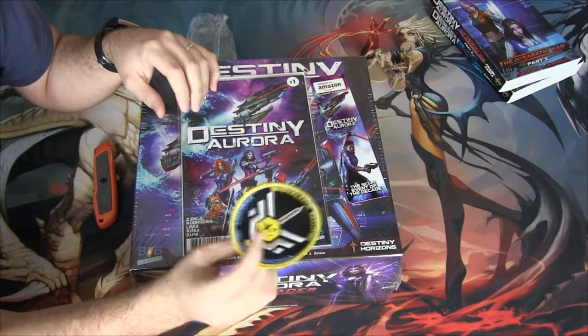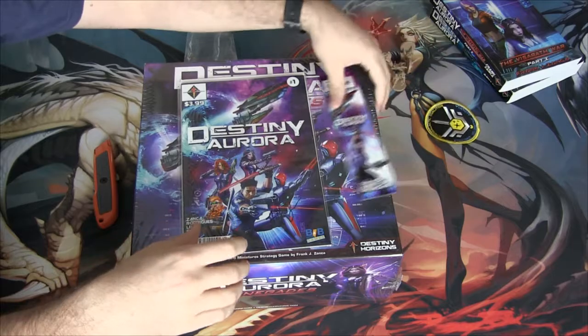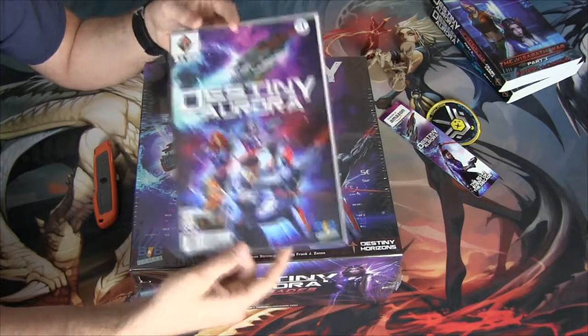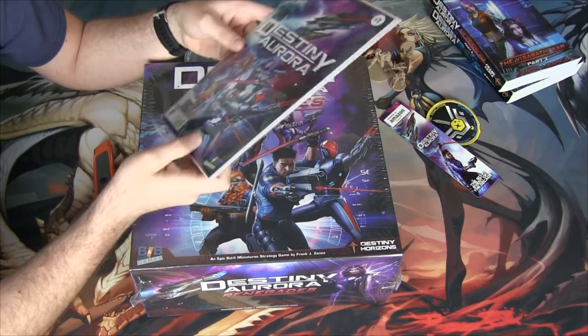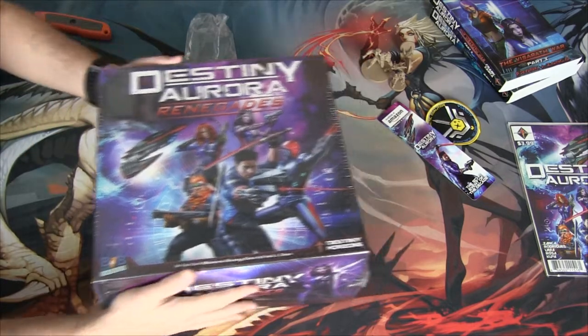You get the Intergalactic Coalition patch. I'm not really sure what I'm gonna put on that. Another bookmark, which is always good. You get the first issue of the comic book, which I actually picked up at Gen Con and got signed by Frank Zanka. So, yeah. Let's put that over there. I'll probably end up giving it to my daughter or something.